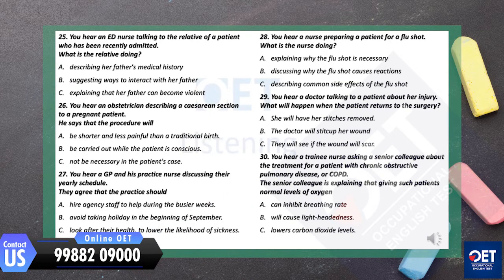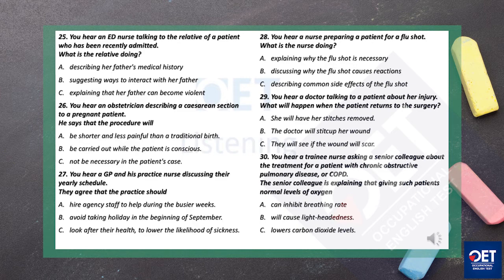In September, we'll have a lot of new patients, as the first-year university students will all register during freshers. Yes, we were really run off our feet last year, weren't we? Yep, it was a madhouse. Do you think we should hire agency staff to help out for the first couple of weeks this time around? Well, I think part of the problem was that last year Dr. Igwe and Nurse Fletcher were both away.